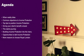We're then going to look at some common reasons why people don't think they need income protection, followed by some tips to position income protection, how to give your clients' income protection benefit a boost, and the claims journey clients might expect to see. Then we'll look at how to build income protection into a menu plan, as well as how to find opportunities to talk income protection with clients, and finally some more reasons to talk about Royal London.